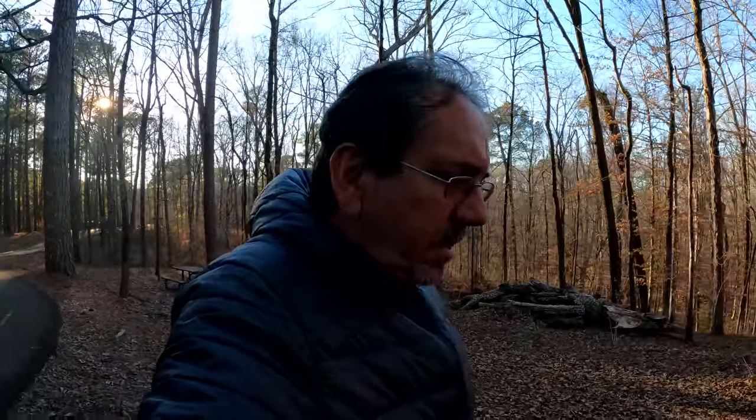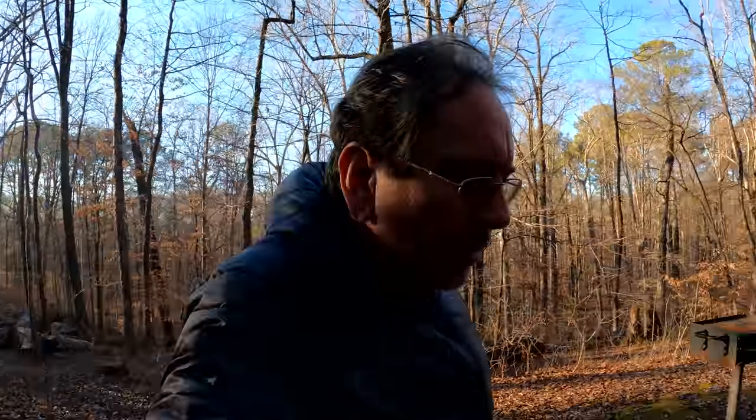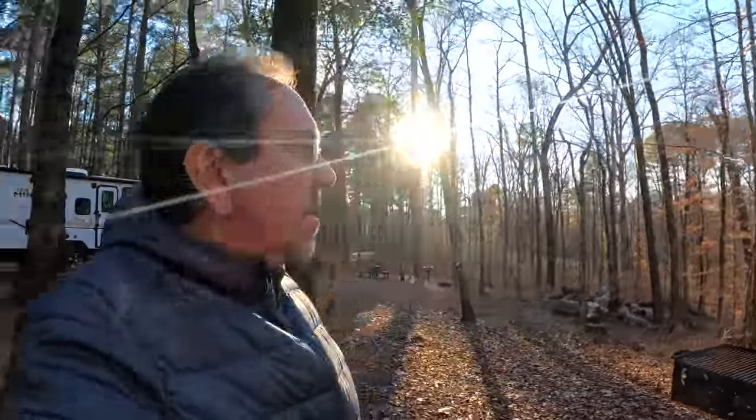Very nice campground here, very quiet. We're in the middle of, similar to the one that we stayed at last night, the forest here. By the way, completely free, part of the National Park Service. And of course, completely primitive. We have no hookups at all whatsoever. I think we can survive one more night, maybe even two more nights, but we're not gonna push it.